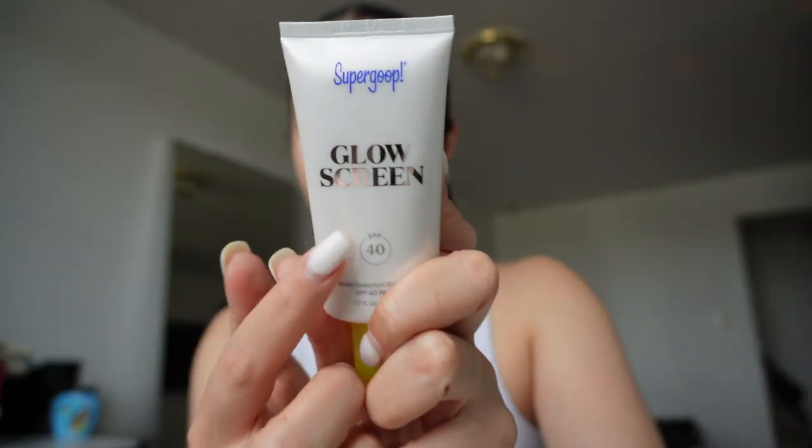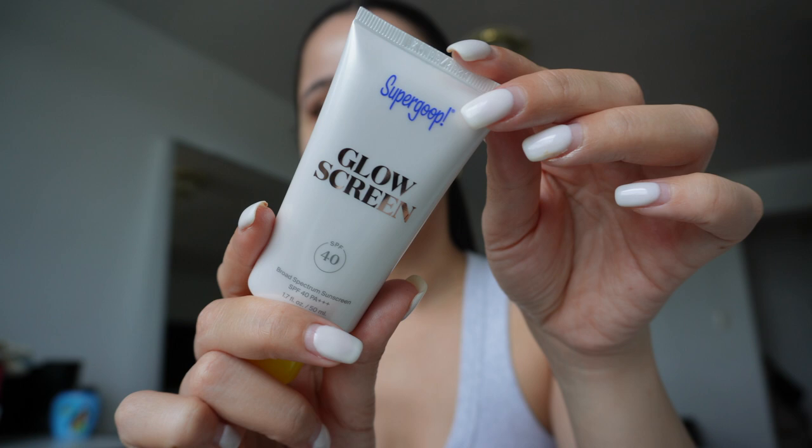Now the one that I use is by Supergoop. I know it's really popular. It's their Glow sunscreen. I really, really love this one because it literally gives you a nice glow. Can you see my face right now? It gives you such a nice glow. So if you don't want to wear makeup, especially in the summertime, this is perfect for that.